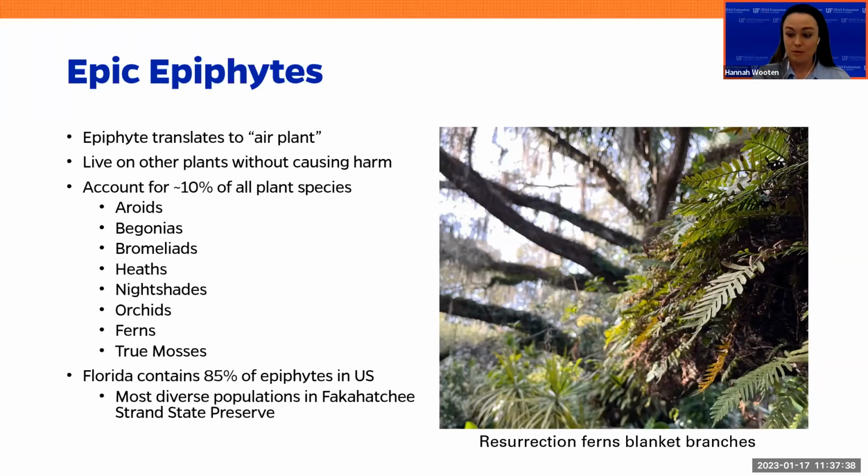So epiphytes translates to air plant, and they do live on other plants without causing harm, and they account for about 10% of all of our plant species. They include aroids, begonias, bromeliads, heaths, nightshades, orchids, ferns, and true mosses. And Florida contains 85% of the epiphytes in the United States. It's so cool. We just need to go outside and look up.